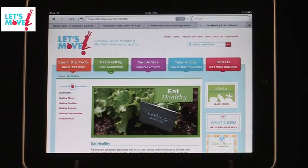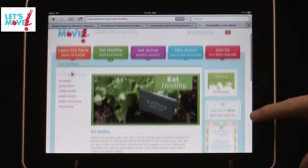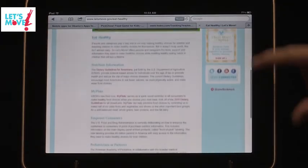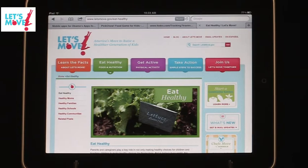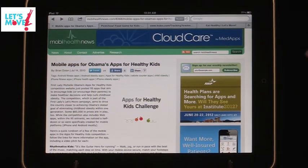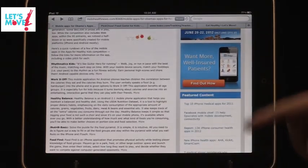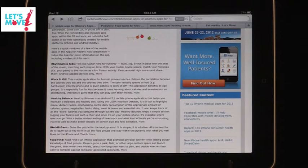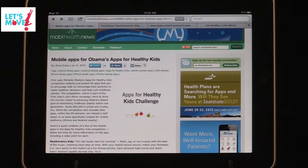The first thing I have pulled up here is actually the Let's Move campaign, and this is letsmove.gov. This is a campaign that Obama's putting on, and if you want to learn more about it, you can go to this website. From this, the USDA came out with a challenge, and through this challenge, apps and websites were created, and that's what I'm going to show you. So here I have pulled up some of those apps and websites that were created through this Let's Move campaign. This website is mobihealthnews.com, and if you search for the Let's Move campaign in it, it'll come up.